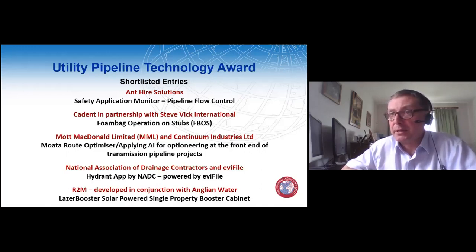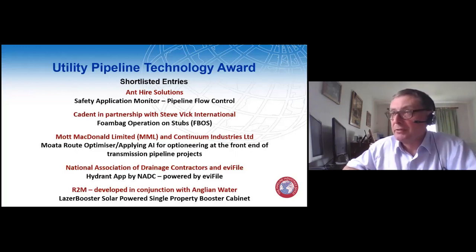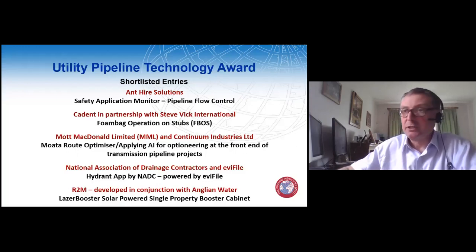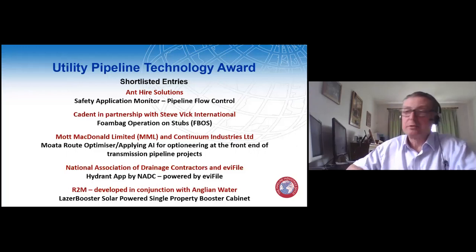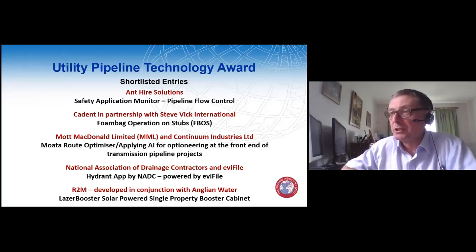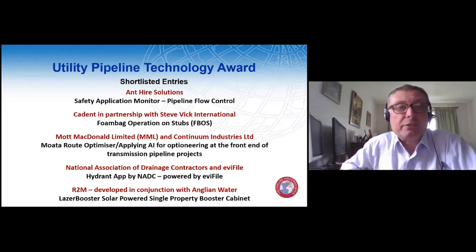So an innovative application which will improve our management of hydrant use, and proactively manages hydrant use and risks to water quality. And then the last shortlisted entry is the solar-powered booster station for remote customers. A totally self-contained booster station powered by solar panel. Not only does it reduce infrastructure costs in the first place, but it is also practically carbon neutral after a while. So they were the shortlisted entries.